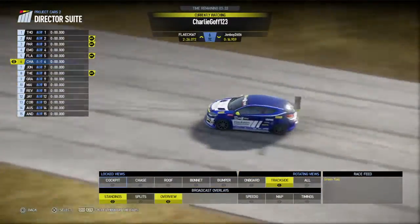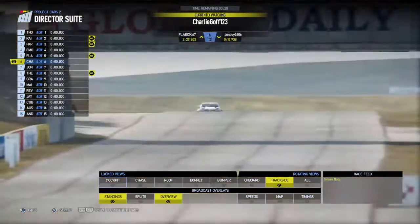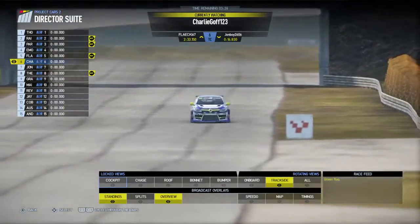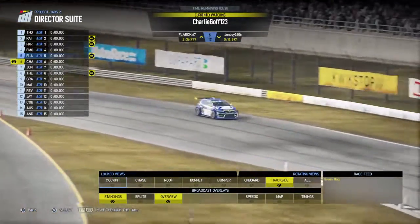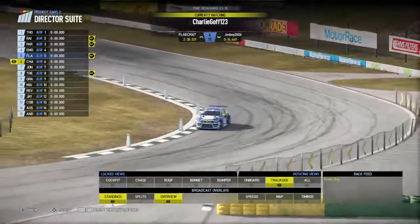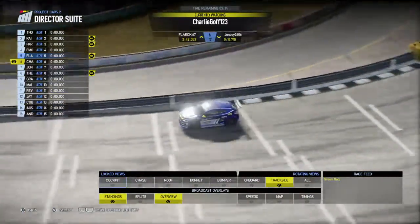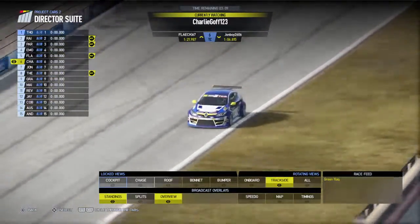Obviously off the start line we saw Flaky get a really good start, and that's just generic for the BMW, but he just wasn't able to keep up there. We're just watching Charlie Goff now heading into the last sector. He had a really good first race. He finished 5th, so he'll be starting 10th on the grid, middle of the pack this evening.